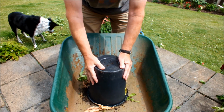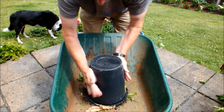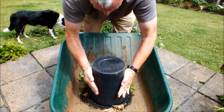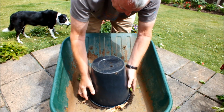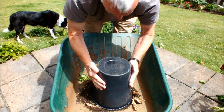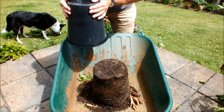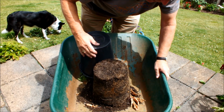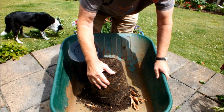Right. This is Winston. I'll tell you what, it's tight in this pot. Oh, they don't want to come out. Whatever's in this pot is wedged in. Blimey. There we go. Well, I can't see a single potato. What about you? And you can't see a single potato.